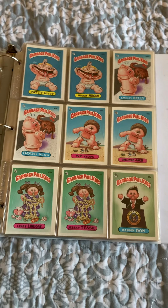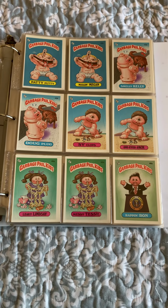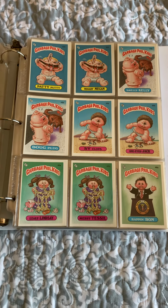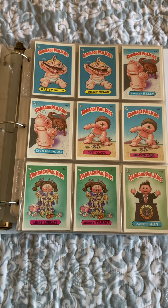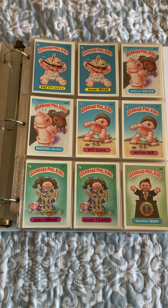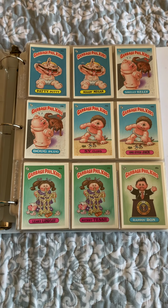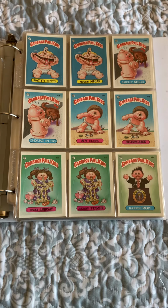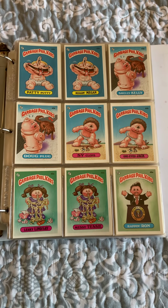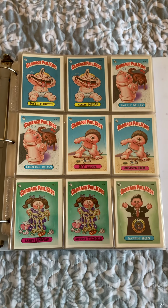Yeah, like GPK Forever says, I have quite a few other cool things in my collection that I'd like to show you guys. I know you guys have been requesting it, and now I'm going to give it to you. Yeah, now you guys are on a trip to Mr. D's Collector's Vault.